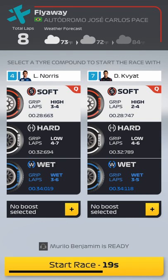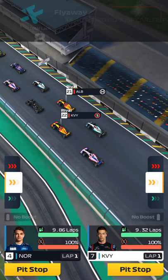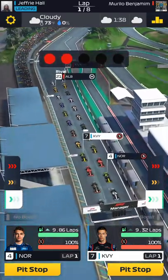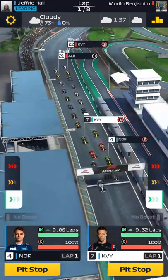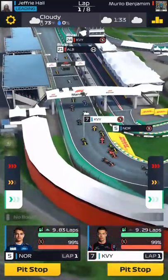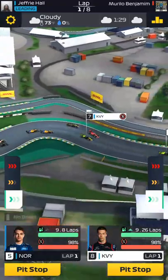And I got 2-4 with Daniel Kvyat, and I got 3-4 with Lando Norris. So that lets me know that Daniel Kvyat is going to have to come in on lap 3. They are number 4 and number 7, so their spacing will not be that great. They're going to start the race once again on conserve because of how bunched up the drivers are. So you can see if I was trying to go fast, Charles Leclerc would just be trying to spin out in front of me.